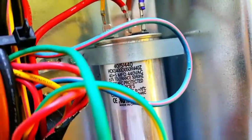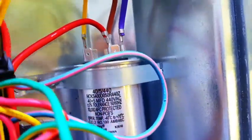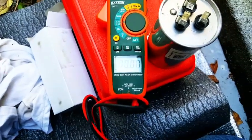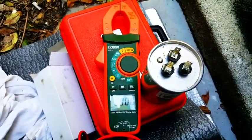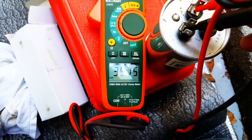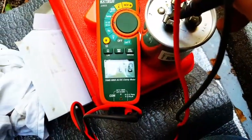There's our new run capacitor. You can use the same strap. Just made a new hole in it so it'll fit in there a little bit better. We're all hooked up. Got my meter here, the EX655, which we're testing for X-Tech. So we're going to check this capacitor out because we said it was about 33.3 on the running test. So 34, if you can see that, 34.7.